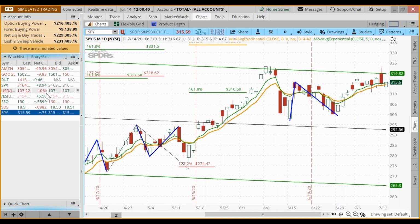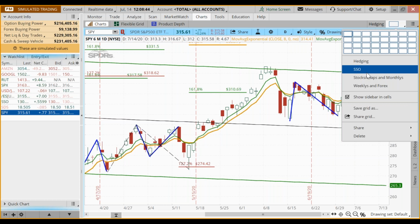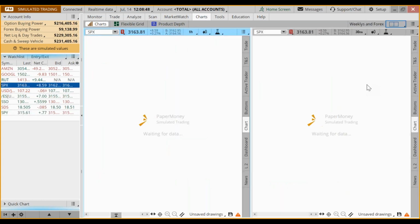Okay, let's take a peek at our trade that we put on the other day, and that was the SPX weekly.